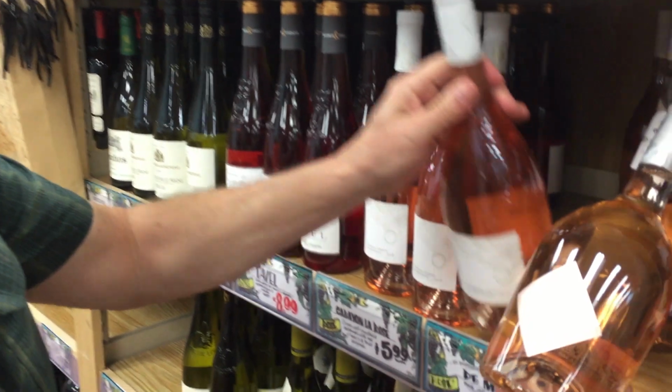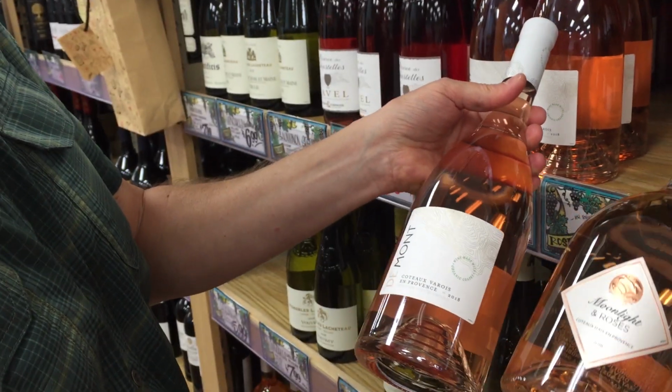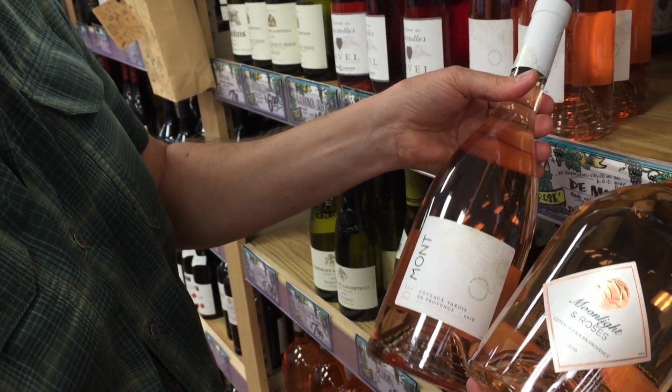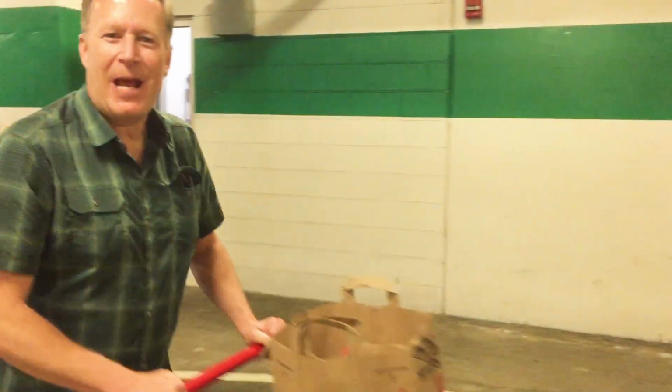Well, I found some more rosés, and both of these are from Provence. So this one is actually Aix-en-Provence, and this one is from another area in France. I think they're going to be good. I like the color, so now I just need to taste them and tell you what I think. Now it's time to go taste.